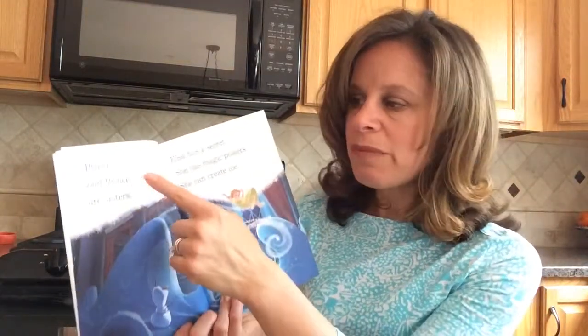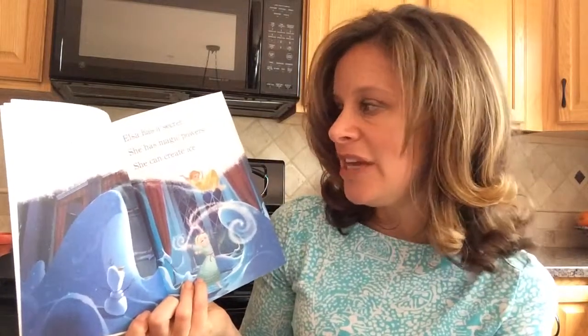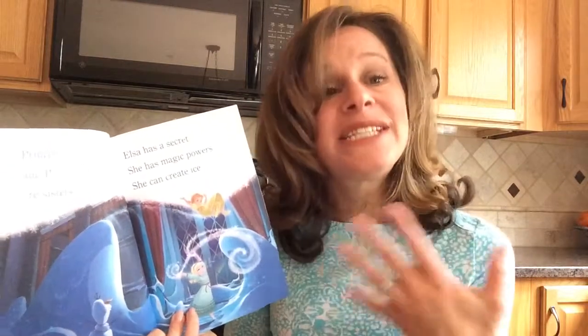So, just to give you a perspective of what this is, it's the actual story, written a lot shorter. This will take you probably 2 to 3 minutes to read to your child. It's written for the learning reader. So, Princess Elsa and Princess Anna are sisters. Elsa has a secret. She has magic powers. She can create ice.